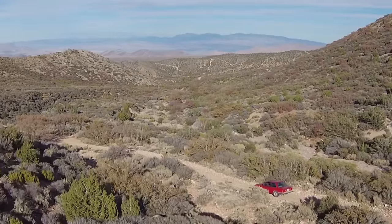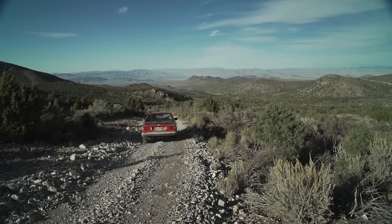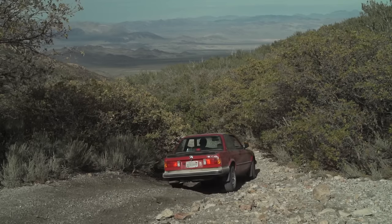Y'all should all do this. Go buy a crappy car, put some KOs on it, and have an adventure. When we first started this adventure, I didn't think we were going to make it. I'd never been to Wheeler Pass before, and everything I had heard up until we arrived was that it was strictly for off-road vehicles, not clapped-out old imports.